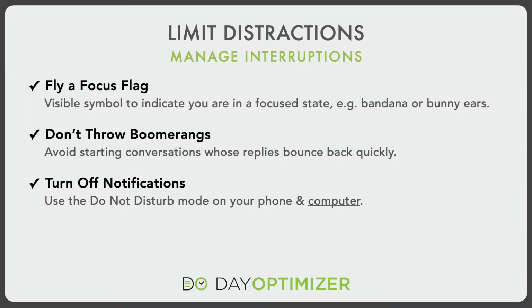Especially when we're doing a lot of mental work, we'll have everything loaded in our brain. If someone comes and asks us a question, even for 30 seconds, it can take us 10, 20 minutes to recover from that. A friend of mine whose wife worked at home and he worked at home developed this strategy where they would both wear bunny ears when they were in a focus state. They get these cheap bunny ears.